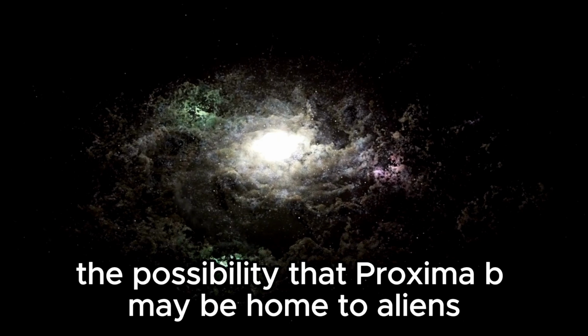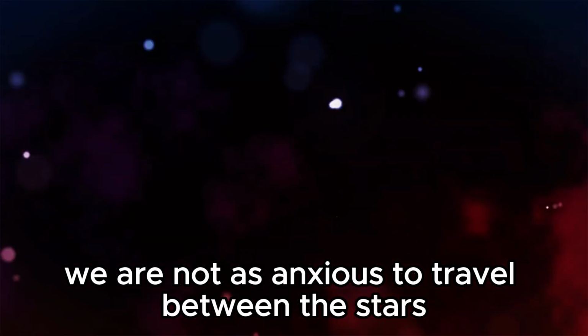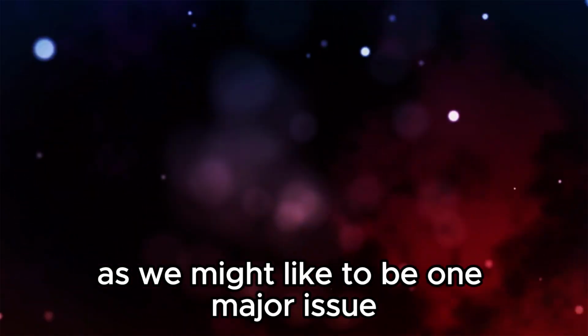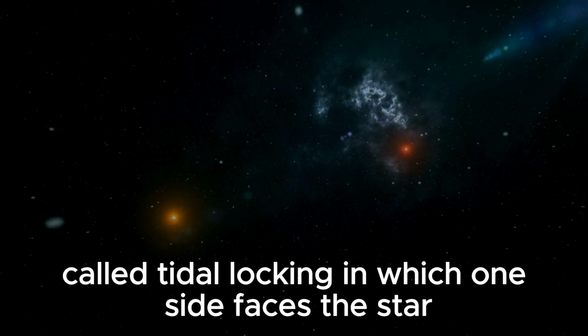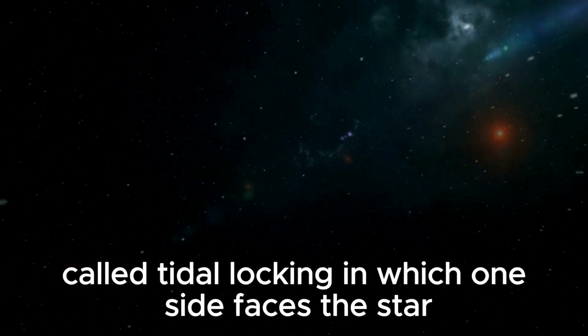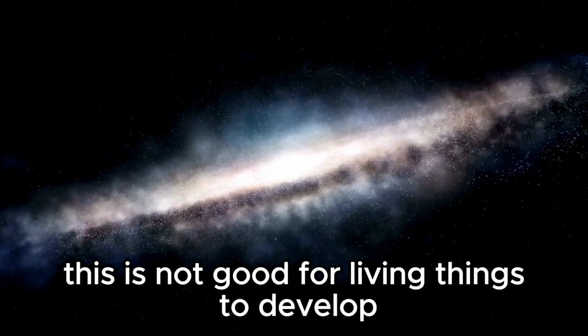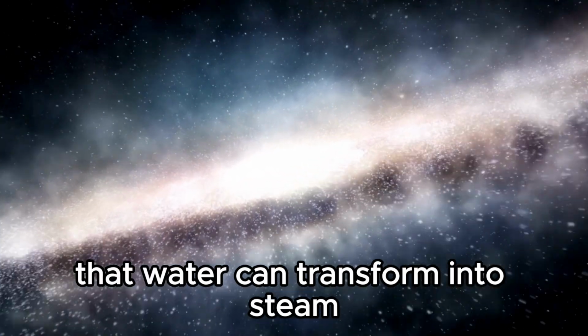Even though the possibility that Proxima b may be home to aliens is exciting, we are not as anxious to travel between the stars as we might like to be. One major issue is that Proxima b could be trapped in a state called tidal locking, in which one side faces the star and the other side remains totally dark. This is not good for living things to develop. It's also a big issue that water can transform into steam.